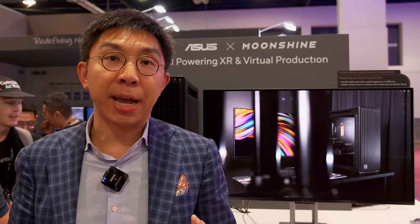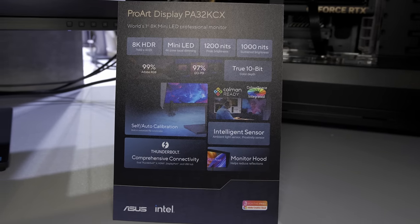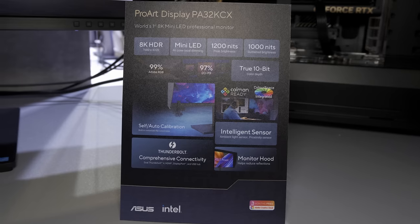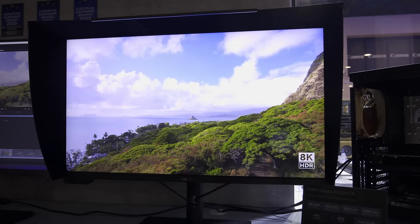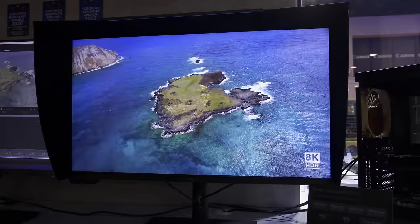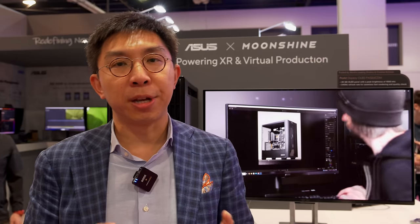Let's talk about the mini LED backlighting. 4096 local dimming zones. The monitor is capable of a peak brightness of 1200 nits. It is capable of a sustained peak brightness of 1000 nits full screen. And DCI-P3 color gamut coverage is 97%. It uses an IPS LCD panel.